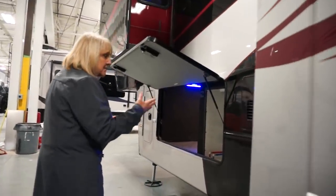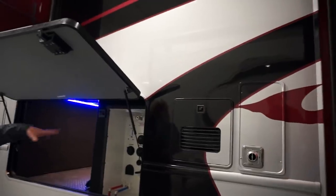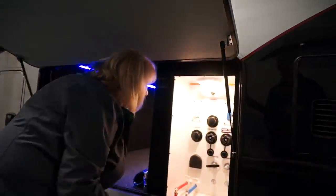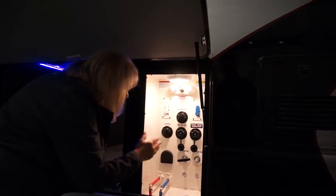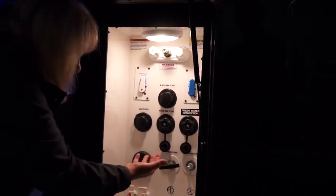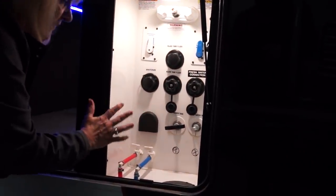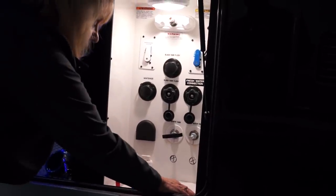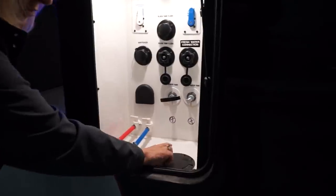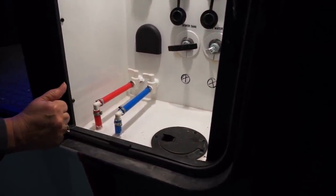This unit has the Truma on-demand hot water, and of course we have a docking station where you can run everything from here. Lights in it, your outside shower hookup, your water system, your black tank flush systems, all of your release valves are there, low point drains. Everything is right here, convenient for you to use. You can bring all your hoses and things up through here so that you can then close your door when you're done and have that all closed off.